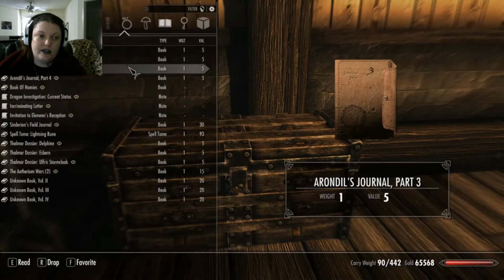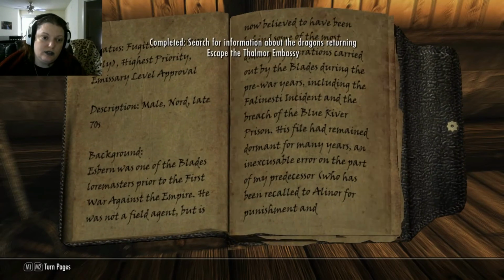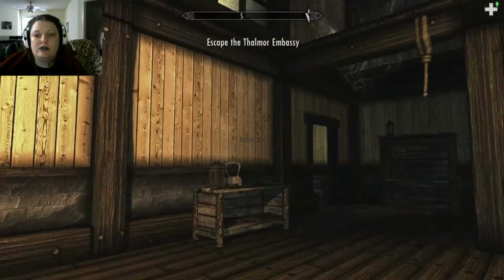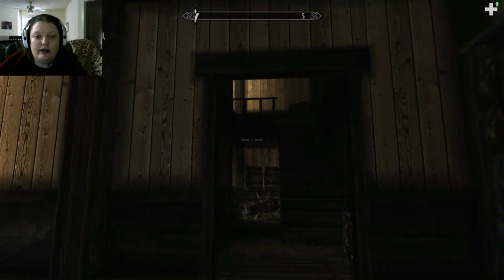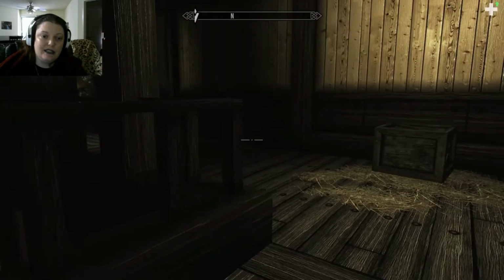Alright, so here's the dossier on Esbern, which is why we're really here. Now we just have to escape. They're not going to make it easy, though. They're gonna come in up here, and I'm gonna try to kill them all before they kill our friend.